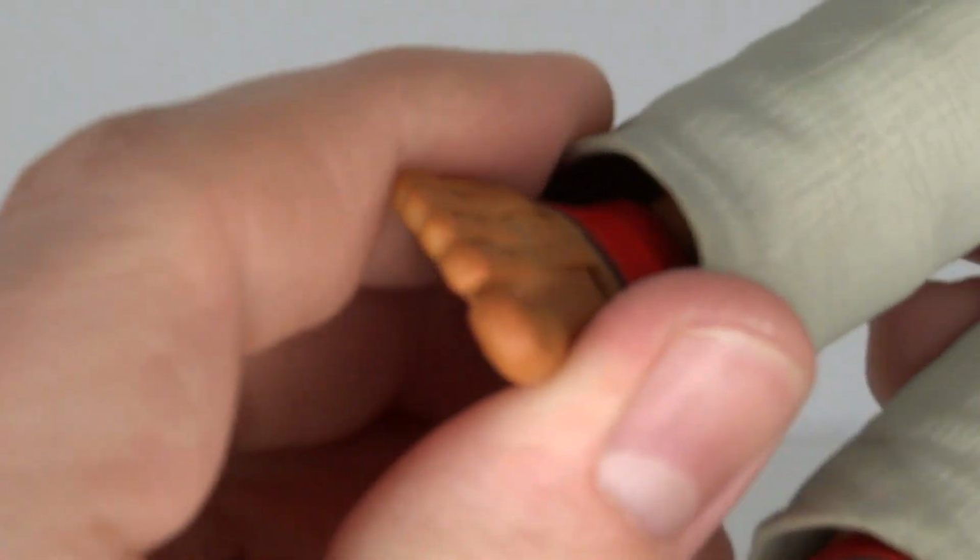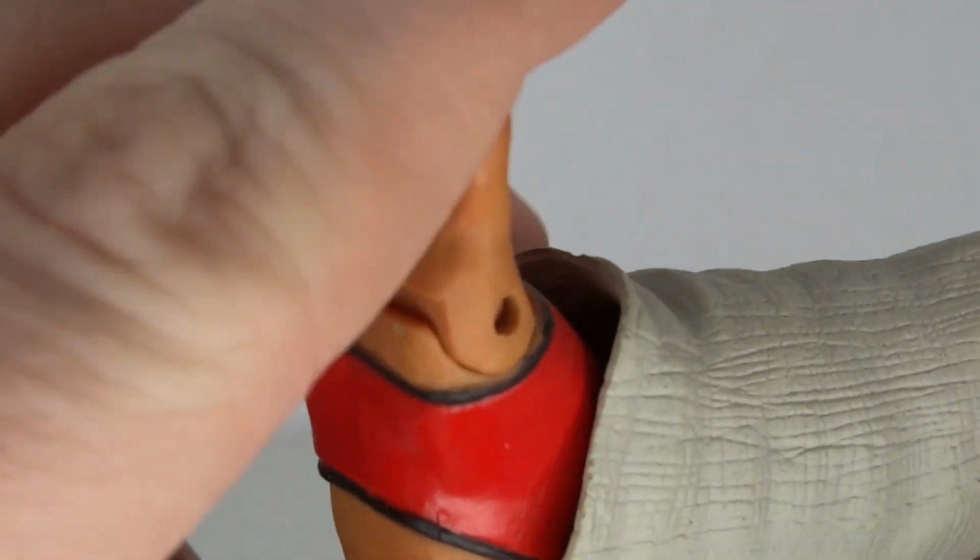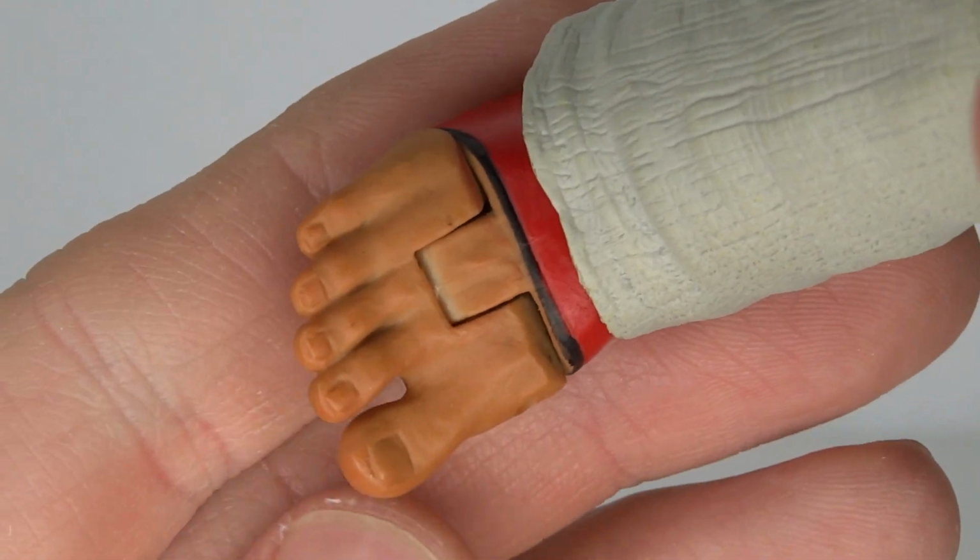So, detail stuff that's, once you go closer, it's not so nice anymore. But if you have them in pose somewhere, it will look good. And then finally the feet, you have this kind of red thing going on, and just naked feet.